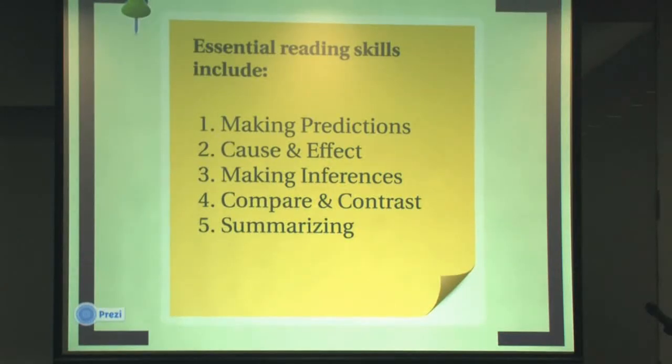Summarizing, okay? I'm very strict about this with my students. When I ask them to summarize the page, a lot of the times kids just repeat the words, or they just read the sentences. I say, no, no, no, don't read it to me. In two sentences, tell me the main idea of every page. So summarizing is a very important skill for the students.